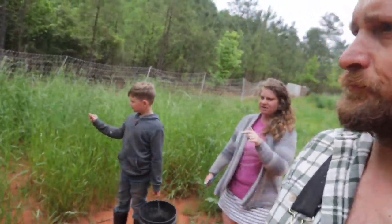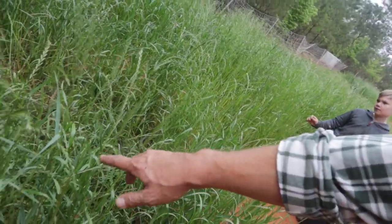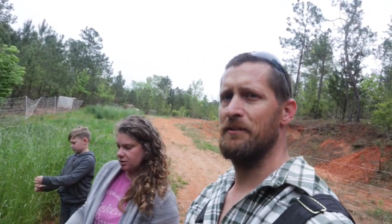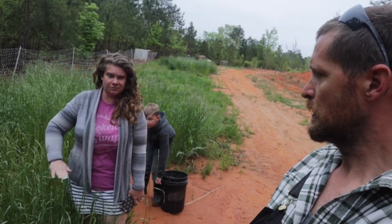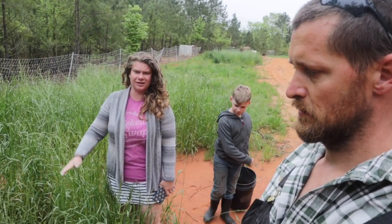We've had cows and the goats in here. Been waiting for it to go to seed. Now we let the animals feast. If you look, I'm 5 feet tall, and that's about 3 foot tall grass, if not even a little bit higher.